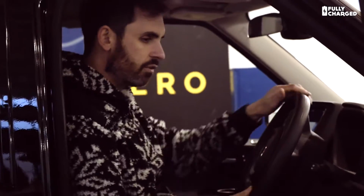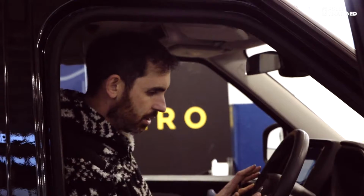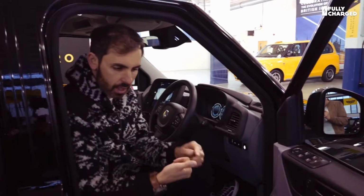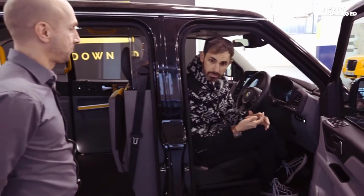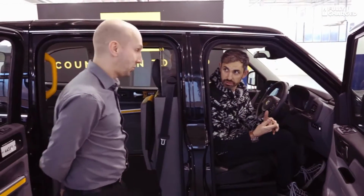First thing you notice is I recognise the steering wheel. Geely, the company that owned The London Electric Vehicle Company. Yeah. Now they own Volvo. They bought Volvo in 2010. Yes. They've just bought a majority stake in Lotus. They've just bought Lotus. Yes. Yeah.